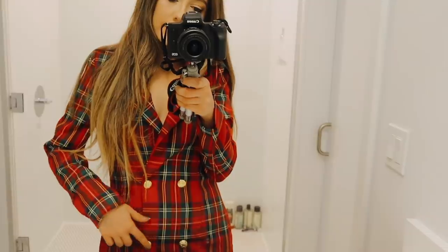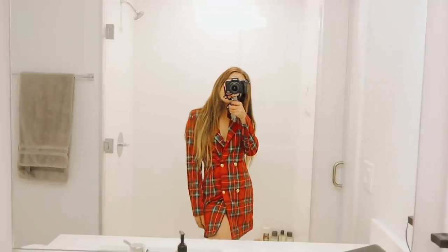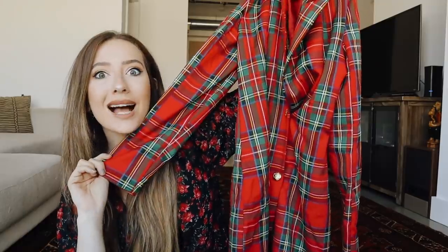The last item that I got is a little saucy, it's a little crazy, but I thought she'd be really fun for the holidays, like shooting some fun holiday content. I decided to get this tartan blazer dress. She is definitely not the most wearable piece out there, but again, I was like, holiday content, yes. I feel like you look like a present. You're like going to see the Nutcracker, or maybe you are the Nutcracker. I don't know, I'm not judging.